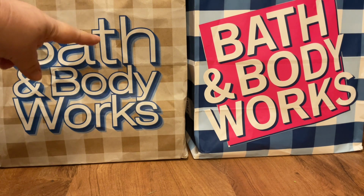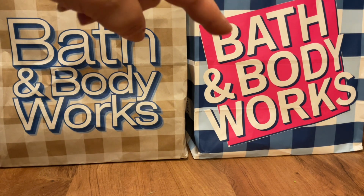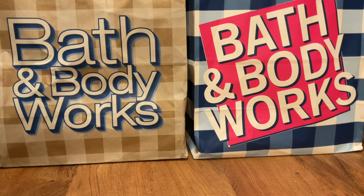As you can see, I got two bags. One was for candles, the other one was body care, but I did not fill a body care bag. She stuck little bags inside of it, just to kind of distribute the weight when I was carrying it out. First up, we're going to start with candles.